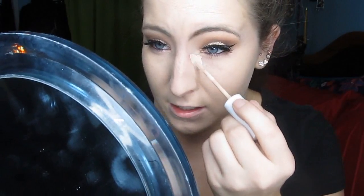And I'm going to add some more coverage because apparently that one does not want to cover up. So my neck is at the coverage that I care about it being. So now I'm going to go in with concealer. I'm going to use my Colourpop concealer. I love this. It just oxidizes a little bit. Cover up that dry spot on my nose.